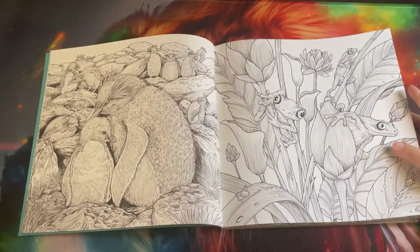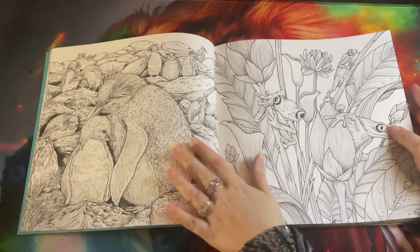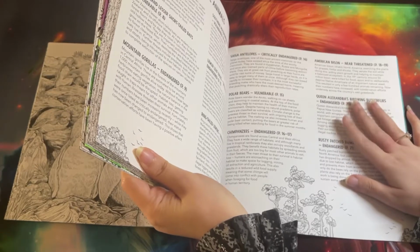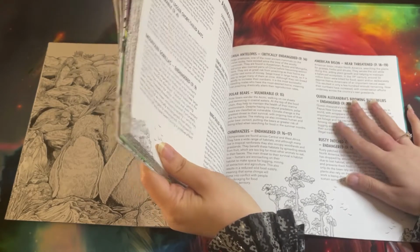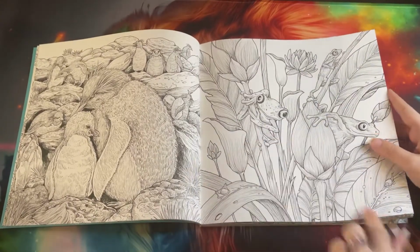I might end up pronouncing some things wrong in this book, so please forgive me if I do. Now here we've got some kind of penguins and frogs. So we've got southern rockhopper penguins, which are vulnerable, and then we've got lemur leaf frogs, and they are critically endangered. And these frogs are absolutely beautiful.